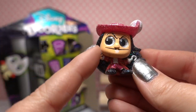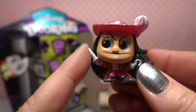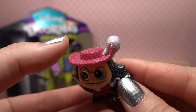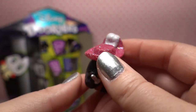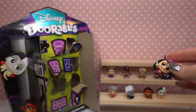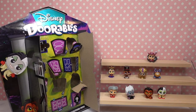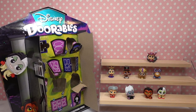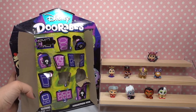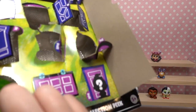Look at that. It is all the way past his feet and it is flowing in the wind. He's got his hook, he's got his tiny dagger. He is very menacing looking. Look at those eyebrows, silver sparkle, but wow. I love a glittered Doorable. Honestly, why don't they do glitter for all of them? Tomatoa would have been especially good because his song is shiny, but that is very aesthetically pleasing.